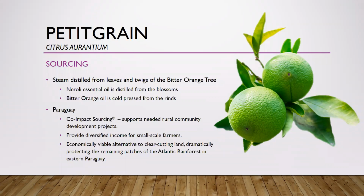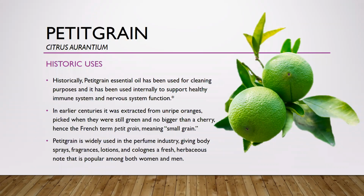So that's really cool. So historically, Petitgrain has been used for cleansing purposes, internally to help support a healthy immune system and healthy nervous system function. Originally, it was actually extracted from these bitter oranges when they were still unripe, still green and tiny. And hence the French term petit grain, meaning small grain. So when they were really small and unripe, that's when they were getting this oil from. But what was happening was they weren't getting enough ripe oranges, because everyone was taking the unripe ones to make this oil. So they started extracting it from the leaves and twigs, but it still kept its name.